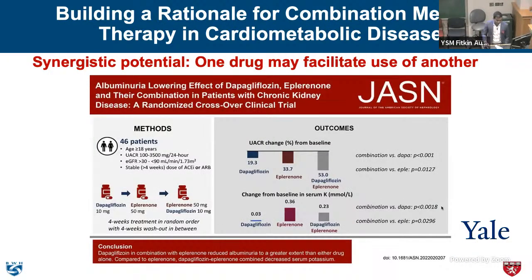More directly testing this concept, we also have randomized clinical trials. This one is called Rotate 3. That was a very elegant, small trial of 46 individuals that were exposed to a period of dapagliflozin, the SGLT2 inhibitor, a period of eplerenone, the MRA alone, and then the combination together. And this sequence was rotated during the course of the trial. And so during periods in which patients were on dapagliflozin alone, there was an albuminuria reduction, similar to when they were on an MRA alone.